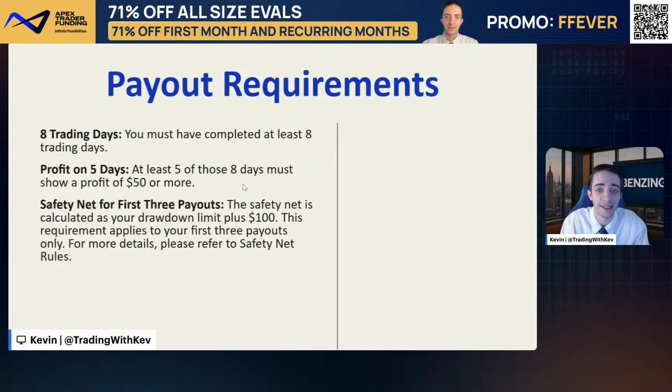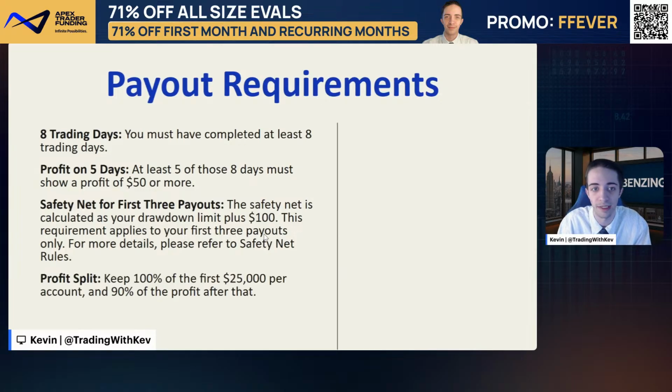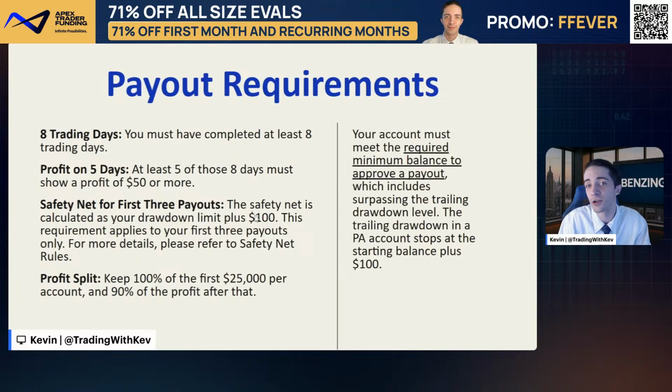So the safety net is calculated as your drawdown limit plus $100. This requirement applies to your first 3 payouts only. For more details, there is more on the Apex Trader website. And profit split, as we said earlier, you keep 100% of the first 25 grand you make, and then 90% after that. Your account must meet the required minimum balance to approve a payout, which includes surpassing the trailing threshold drawdown level. The trailing drawdown in a PA account stops at the starting balance plus 100.